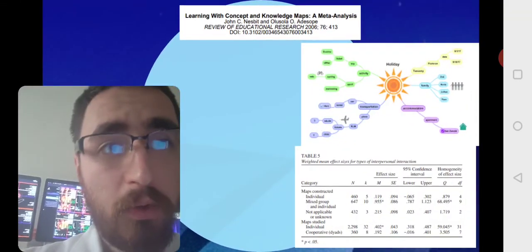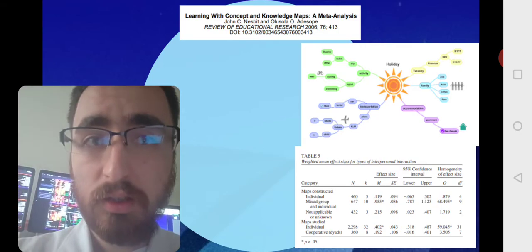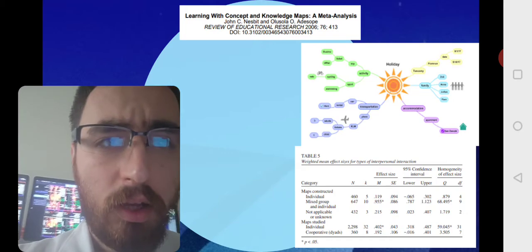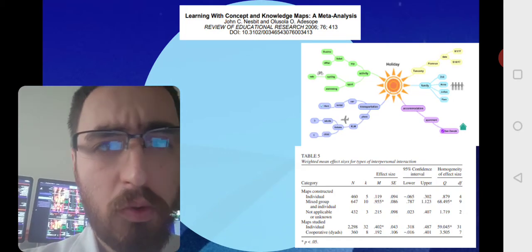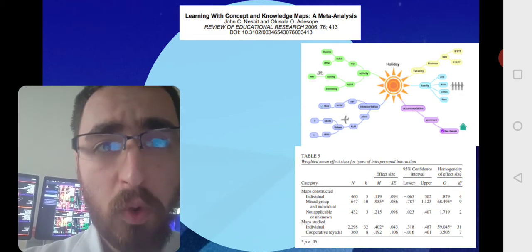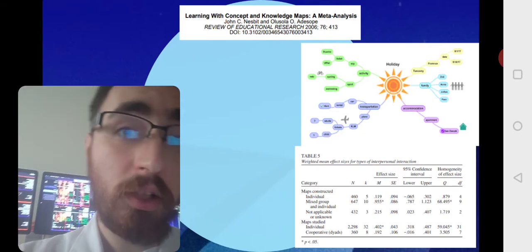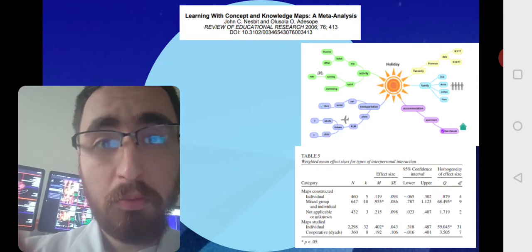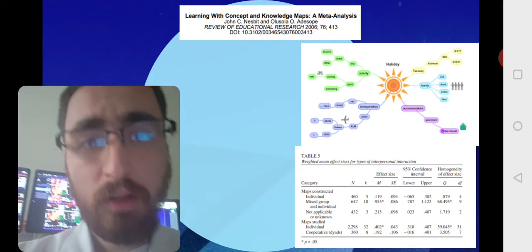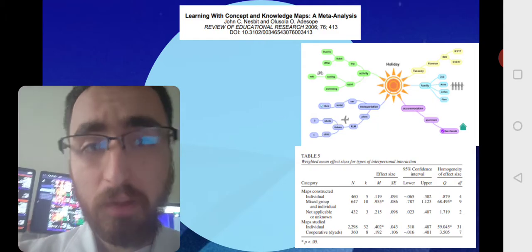Okay. One more thing. There was also a study, a meta-analysis. A meta-analysis is a study of studies, when we combine a lot of different studies, here about mind maps. As you can see in this table, there were a lot of different types of mind mapping introduced, and the most effective, most helpful way of mind mapping, of note making, for students to learn was collaborative mind mapping. What does it mean? It means that there was some topic and the students needed to coordinate in groups to create mind maps.